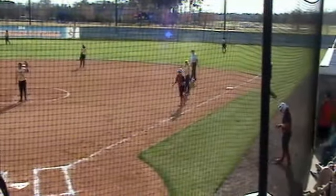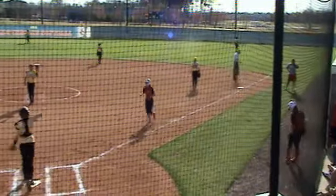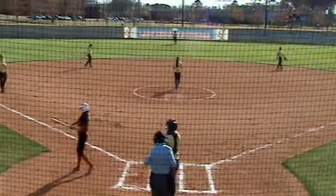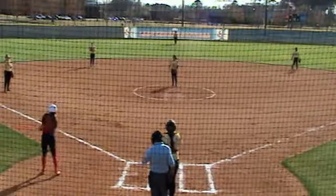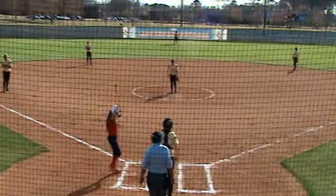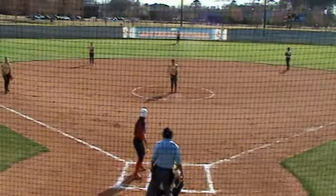It's hooking foul. And it's 1-1. I believe so. We'll see what Solo has to say. Or I should say the umpire. Shouldn't call him by name since we got people watching. That's okay.